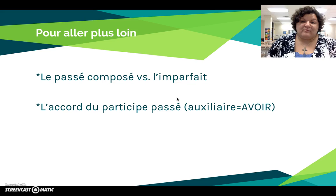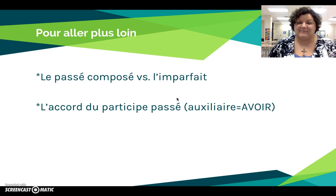Everything about the passé composé has been covered in these 3 videos with 2 exceptions. One of those is the usage of the passé composé versus the imparfait. The other is agreement with the participe passé even when using avoir. That's a special advanced topic that I'm not going to get into right now. But if that's something you want to learn about on your own, I would suggest looking that up. You can just search l'accord du participe passé avec avoir.